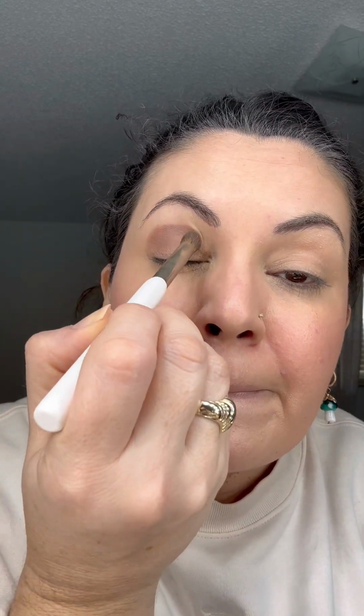All right, so this is also another product. I feel like all of her products, a little goes a long way. I don't have any eye primer on. I don't think you really need it. Okay, and this is not blended out. This is the Kajara Waist Cream Eyeshadow Brush.